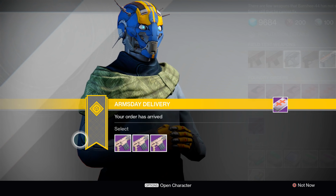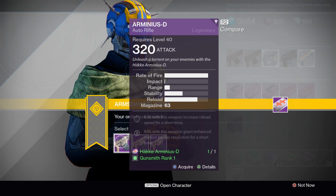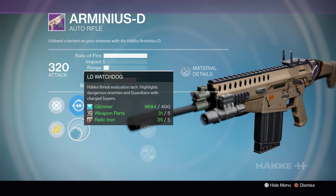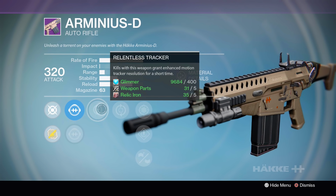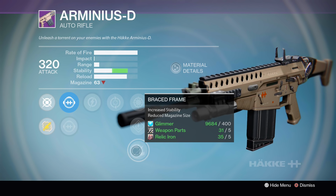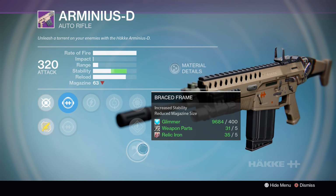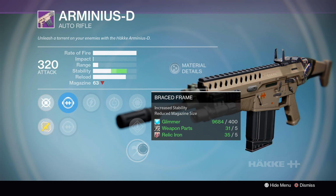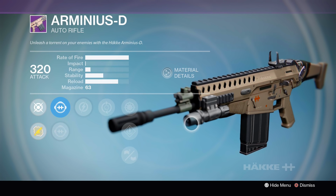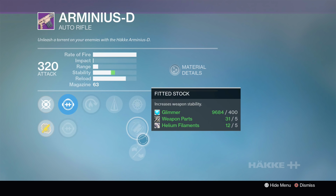First up, we've got the Haka Arminius D Bullet Hose Auto Rifle once again. Roll number 1 does come with the SC Hollow Scope for extra aim assist. It's got Relentless Tracker, Feeding Frenzy, Snapshot, Speed Reload, and finally Braced Frame. Braced Frame, of course, being the big ticket item here, gives the best amount of stability this gun can get, while costing it a small amount of ammo from your magazine. Braced Frame is the only real standout perk there.